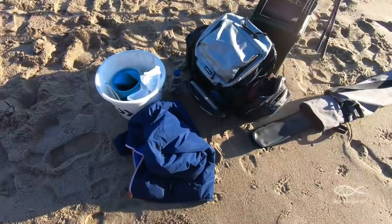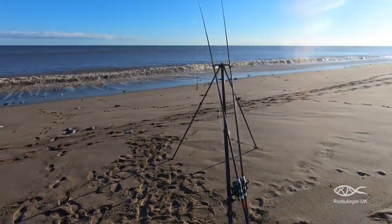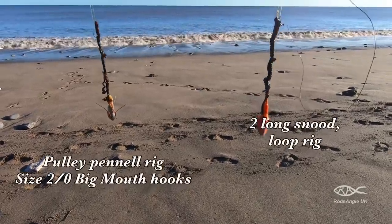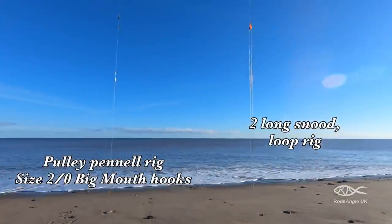My gear is set up for fishing for decent sized fish rather than dabs. I've got codling in mind, so it's pennel, pulley and loop rigs. I'm not expecting monsters, so 2-0 hooks should be big enough. The top snood on the loop rig has a 1-0 hook.